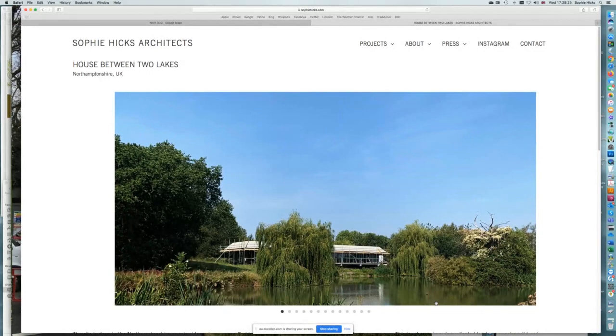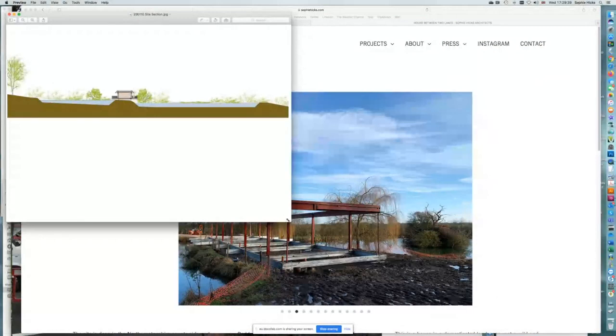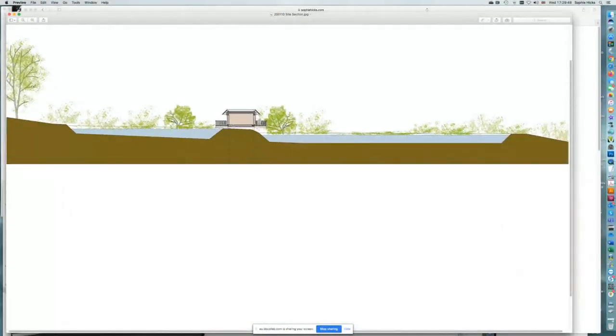And you can see that the roof is on, the balconies are on, and it's hanging over the lake. But I'm actually going to take you now back to some construction drawings. I'm going to close this. This is the site. So we've done a little house on piles. Now these dotted lines are where the piles were installed.